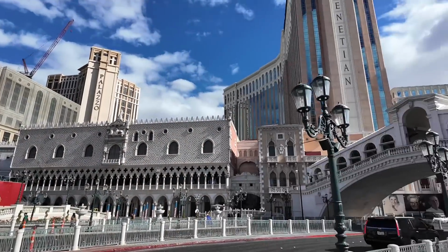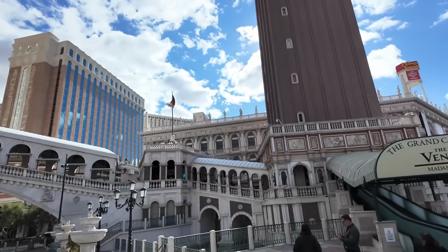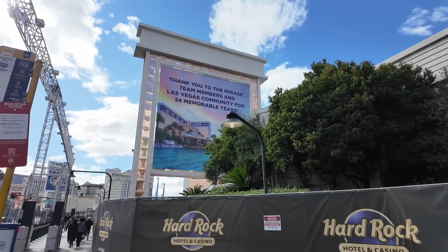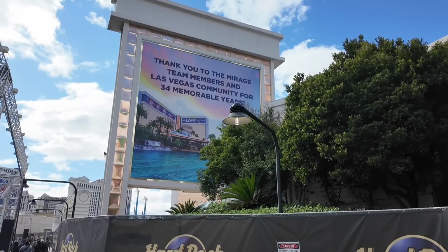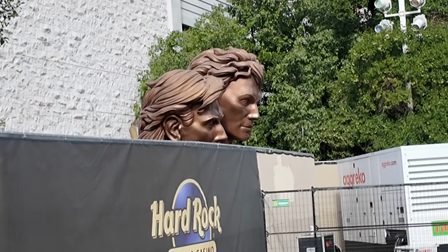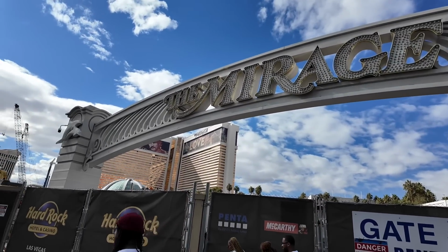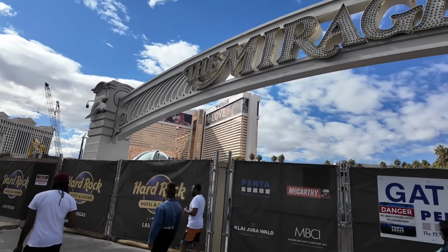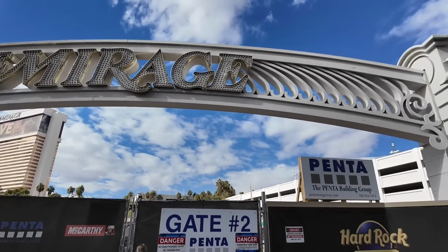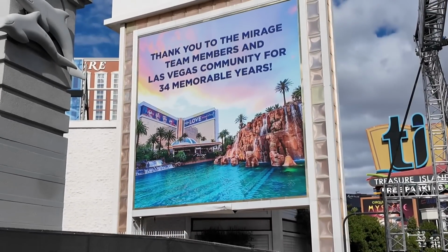The Venetian. I think the Venetian inside is where they have the gondolas in the water and all that. This is the last time I was here. The Mirage has been torn down right there. You got the thanks for the memories, 34 memorable years, and you can still see the two busts of Siegfried and Roy right there, still there for now. It's the archway there. The building's still there. I guess it's turning into a Hard Rock hotel and casino, and they've fully removed the water feature that was here, as shown up there on the side.